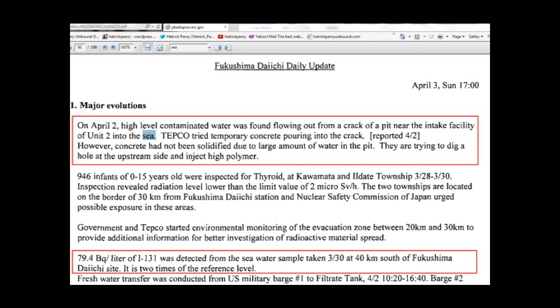Now, at the bottom, it also says, "To be noted, 79.4 becquerels per liter of iodine-131 was detected from the seawater sample taken 3/30 at 40 kilometers south of Fukushima Daiichi site. It is 2 times the reference level." So right at the very top, it's directly there, an admission: high-level contaminated water found flowing out from a crack in a pit into the sea. Whether it's intentional or unintentional, we're looking at evidence that radioactive water indeed was either dumped or accidentally leaked or went into the ocean by whatever means.